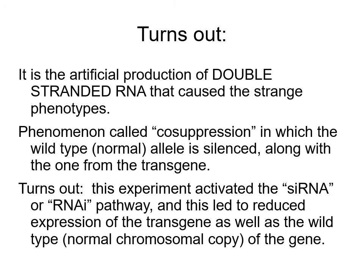Okay, so it turns out that there was something the matter with their initial construct, so that artificially they were producing a double-stranded RNA. And it was the double-strandedness of it that was causing this strange phenomenon of co-suppression, where the normal allele is silenced as well as the one coming from the transgene. So this is the silencing, or siRNA, or RNAi pathway, which leads to reduction in expression not only of the transgene, but of the wild-type gene as well.